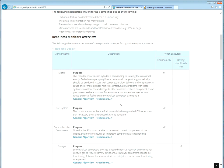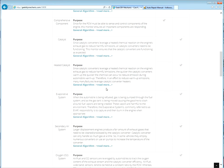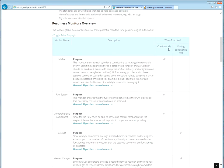Let's go through some of the very common monitors that you're more likely to encounter with your vehicle. If you look at a high level through this table, if you look at this column to the right, you'll see some are constantly being executed. The PCM is continuously looking for these and executing these monitors to look for these issues. Some are only checked when certain driving conditions are met. Let's talk about the first one.